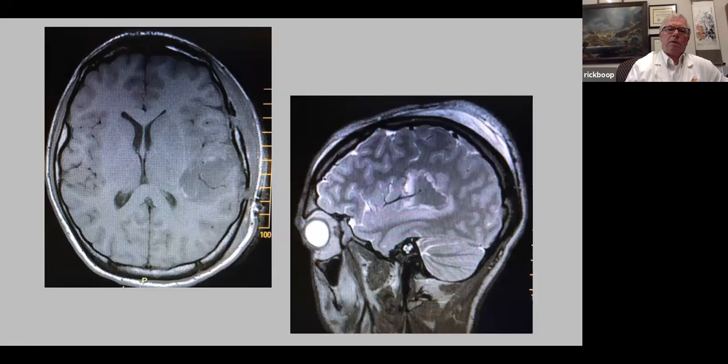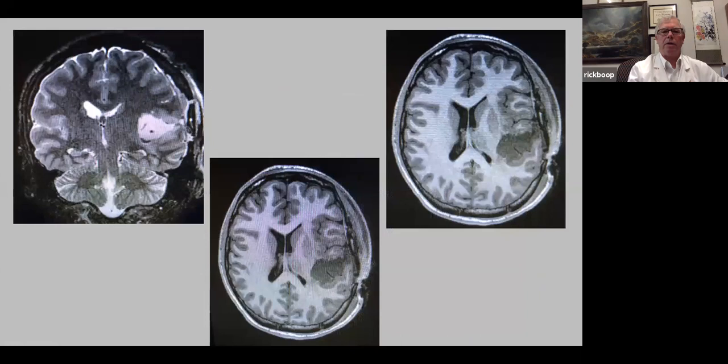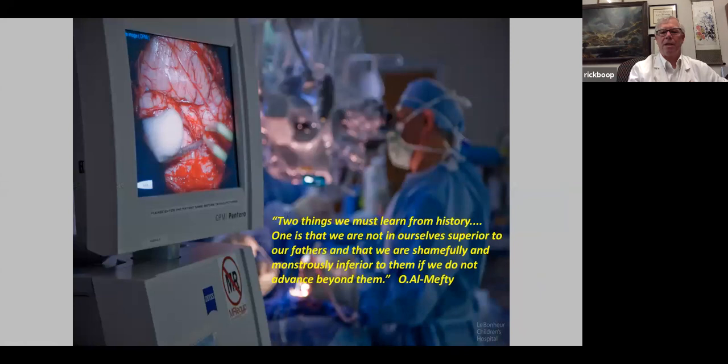And here's his postoperative scan showing preservation of those vessels in the resection cavity. So unfortunately that came back a glioblastoma and he's gone on to adjuvant therapy, but so far neurologically has enjoyed a good outcome from the surgery. So with that, I'd like to conclude.